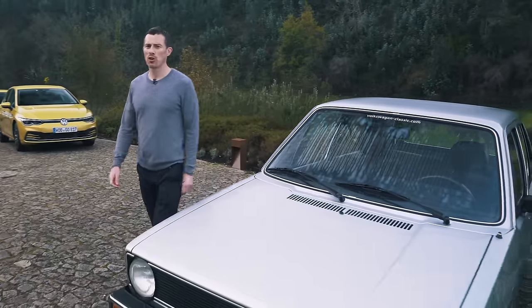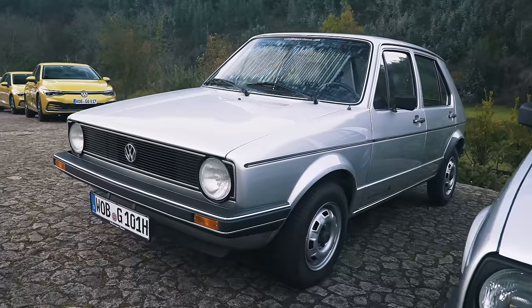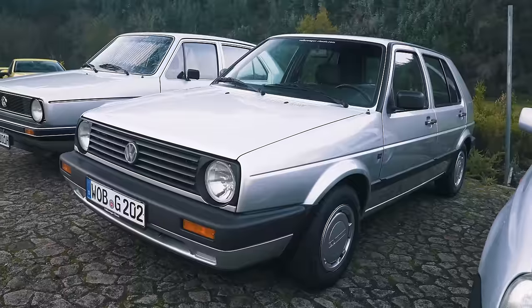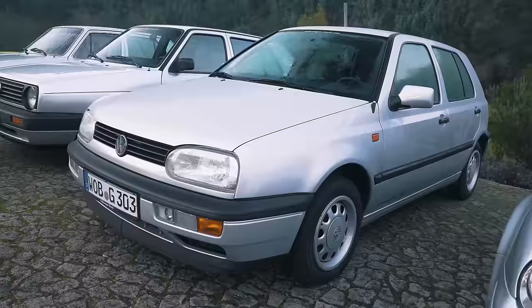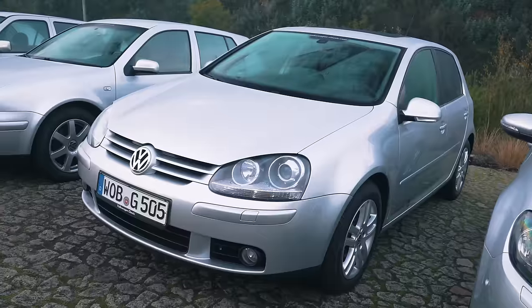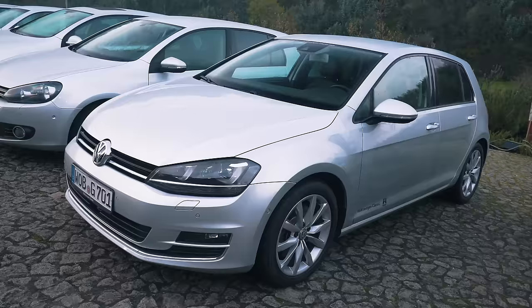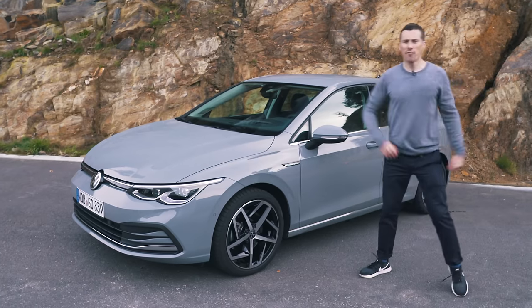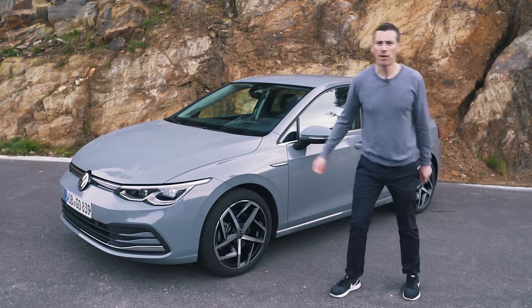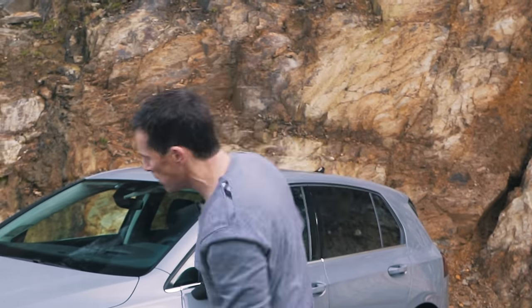Let's kick off this review by talking about the evolving design of the Volkswagen Golf. So in 1974, we had the Mark 1. 1983, the Mark 2. 1991, the Mark 3. 1997, the Mark 4. 2003, the Mark 5. 2008, the Mark 6. And in 2012, the Mark 7. And now for 2019, we have the Mark 8. Yay! Yeah, party, the Mark 8 Golf!